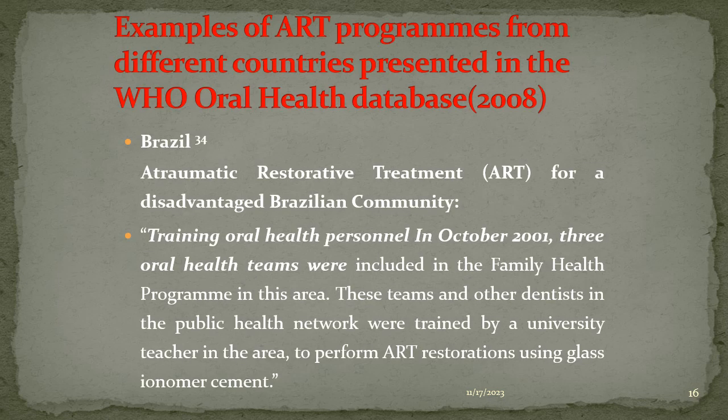Atraumatic restorative materials for a disadvantaged Brazilian community. Oral health personnel trained in October 2001 were included in the family health program in this area. These team and other dentists in the public health network were trained by a university teacher in the area to perform ART restorations using glass ionomer cement.